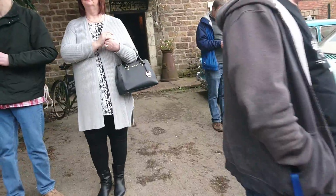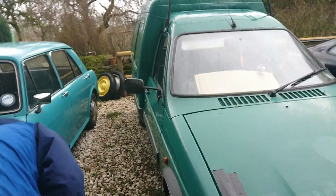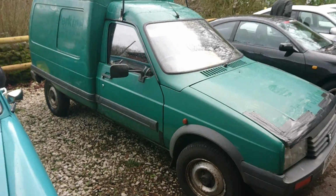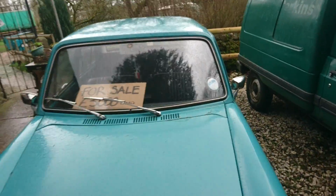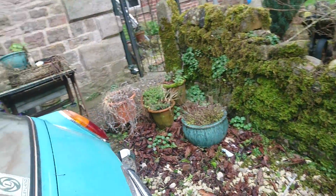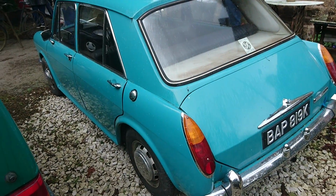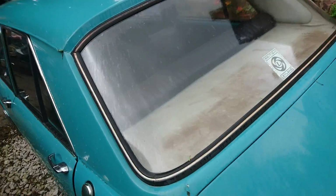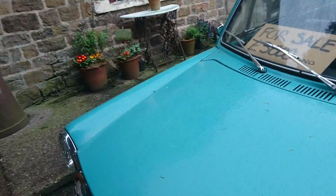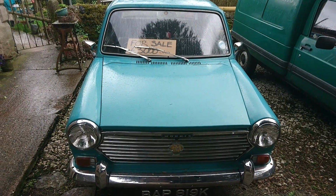Then a car which some of you who are very familiar with Ian's would have seen on the channel. This is a 2002 Citroen C15 van. There's a full review on the channel of that. Now there are a couple of cars which are for sale actually today. One of them is this 1971 Morris 1300 Mark II. I think they're asking £3,000 for this, which to me sounds like a reasonable amount of money for a car like this. So yeah, that's the first little row that we've got here. There's plenty more to come.